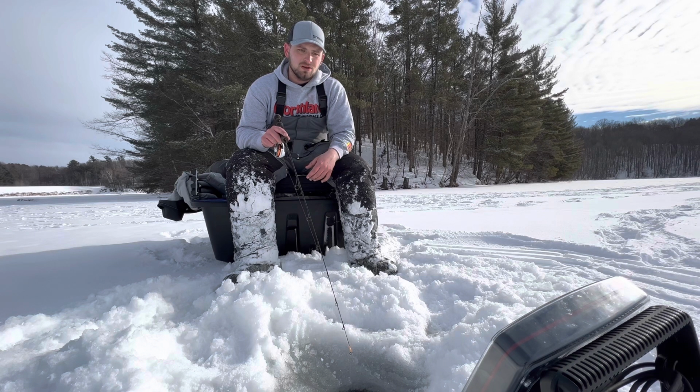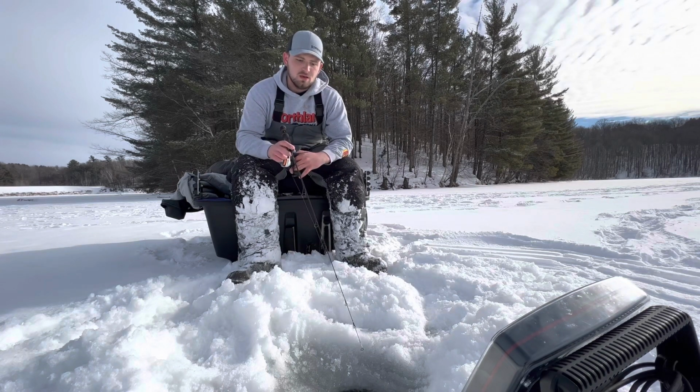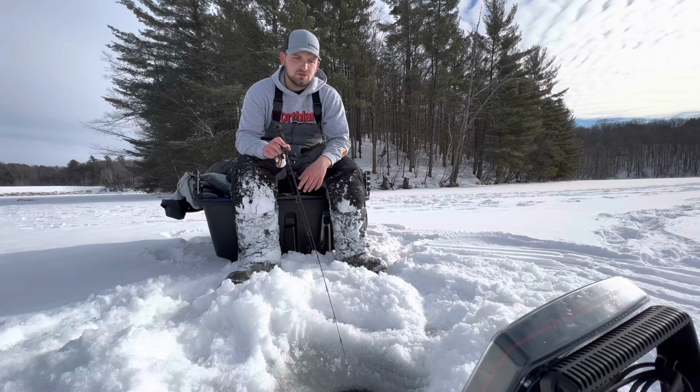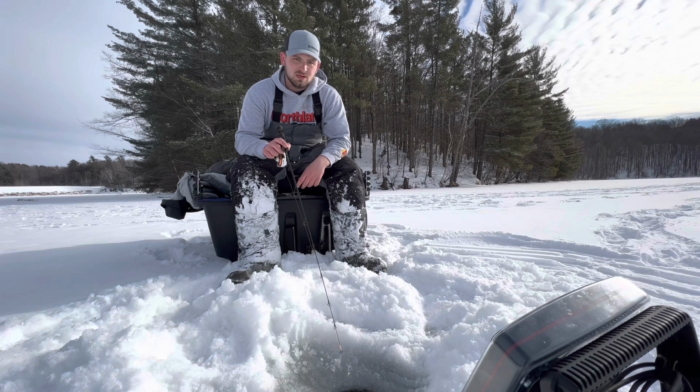Just dropping down. If we don't catch any here, then we'll move to the next one, see if we can catch some there. Kind of my rule of thumb when finding fish is if I'm on a pot of fish and I drop down and I can't get one to chase in the first minute or so, then I'll hop holes and move to the next one. And that's kind of what we're looking at right now. There's fish down there, but they're not moving, so probably gonna move on to the next hole, and we'll see you guys there.